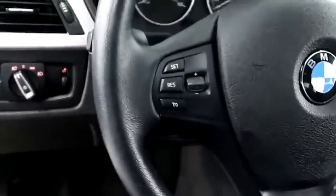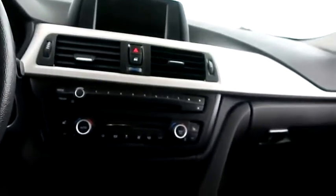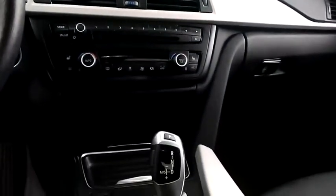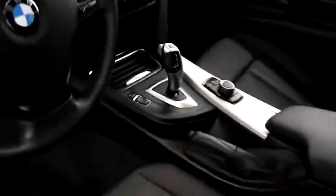Inside you have cruise as well as audio controls. Full stereo, that includes a CD player, dual climate control and dual heated seats, and your automatic transmission is here.